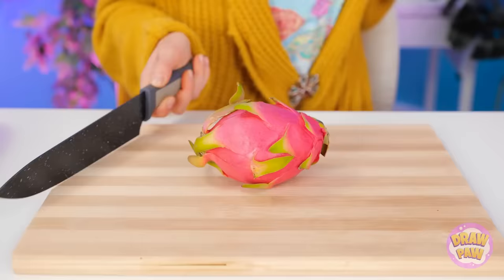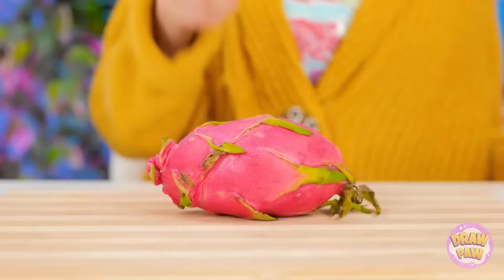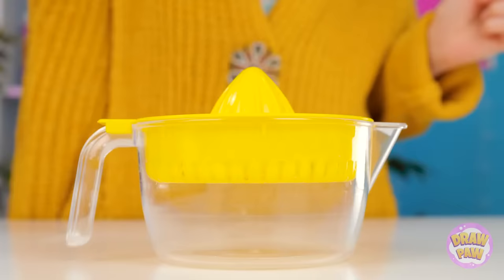What the? Almost! I'm getting closer! Do you need some help? Got it! I knew I'd get it eventually. Now I need to juice it. Ooh, that looks good. She's right. It does look good. I think I'll give it a try.